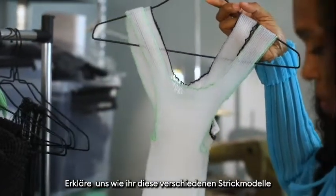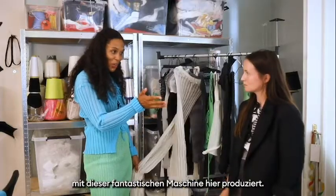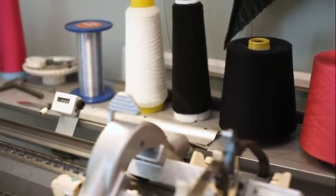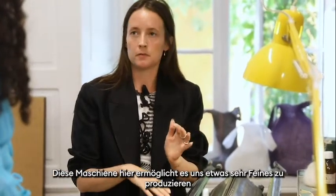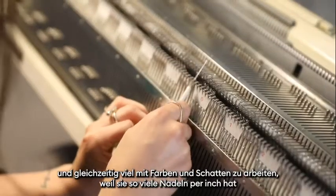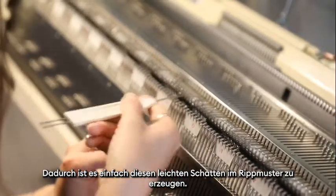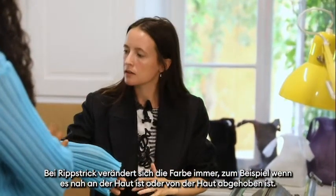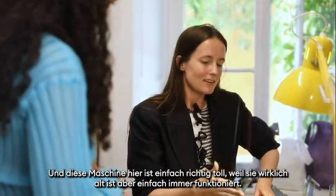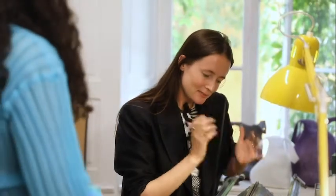Talk us through how you are able to make these different types of knits with this wonderful machine over here. This machine allows us to make something super delicate, but it also allows us to work a lot with color and shadow, because there are so many needles per inch. So it's really easy to create this shadow within the rib. The color always changes, depending on whether it's closest to the skin or raised from the skin. And it's a really nice machine in the sense that it's really old, but it's always working, and it's really my best friend.